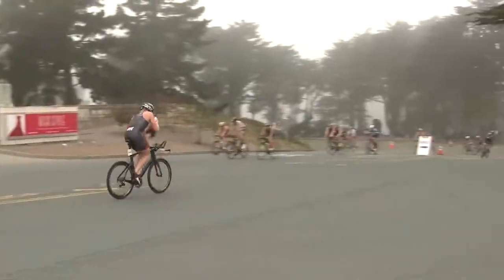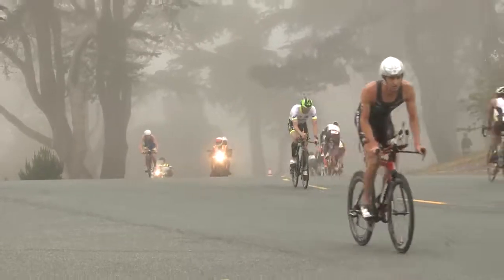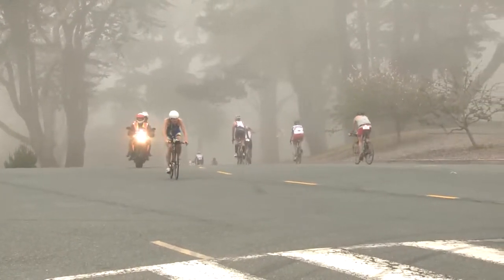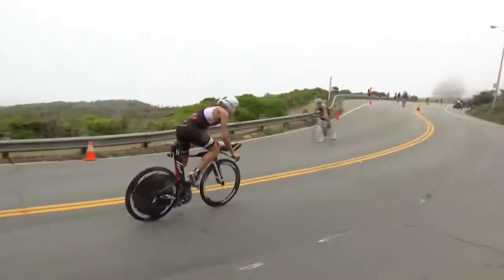And Cameron Dye riding by here almost looks casual as he heads down this descent. Well, he's out for a Sunday ride, but that last descent is going to be all important. There we see Andy Potts, and Lagerström seems to be losing time on the uphills, but he's such a fast descender. He's fearless when it comes to descending.